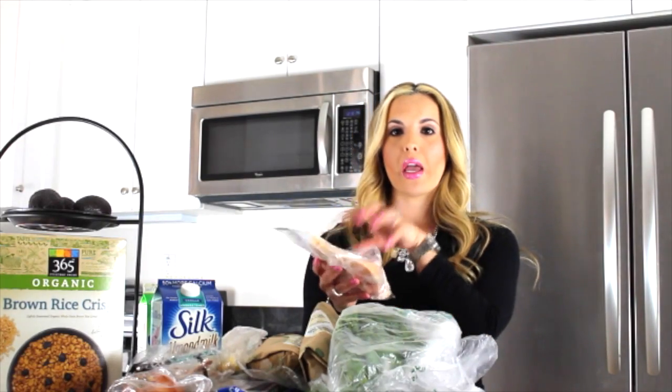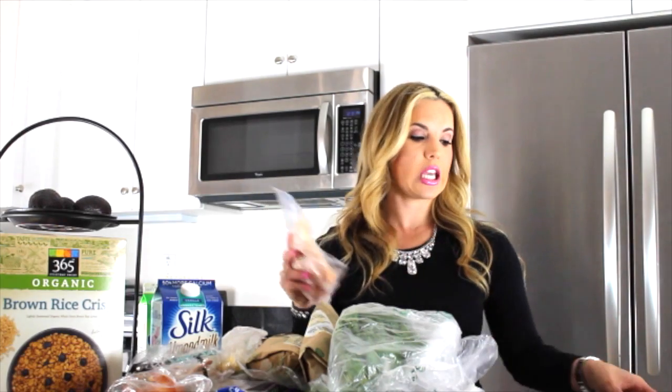But I like to come home and pre-package out all my chicken and my protein. So I know there are 4 ounces of meat, so per meal that I have, I just have to pull one of these and cook it, grill it, boil it, whatever I'm going to do with it. So this is chicken and this is the 99% ground turkey. I use a lot of those throughout the week for dinners and my lunches, so I like to have those on hand.